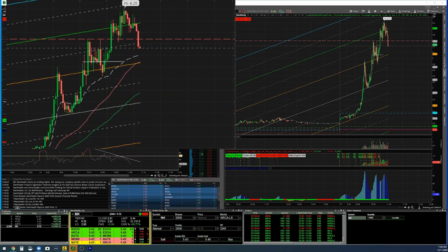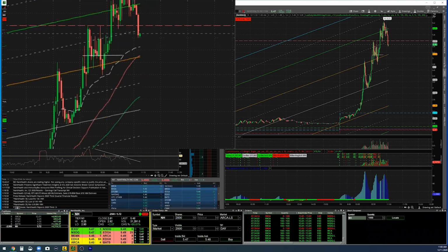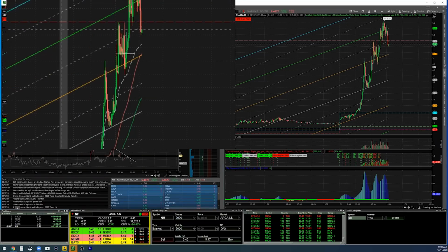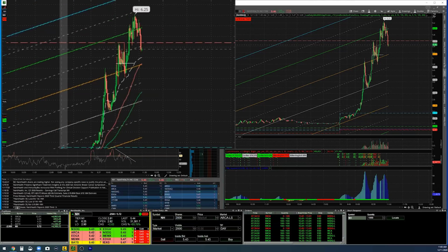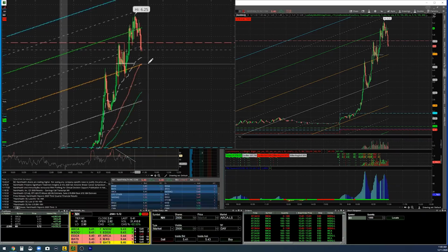I think we're going to continue to fade this move, at least more towards the price of 511. And I don't even think I'm going to cover even if it goes to 511. I think we're going to try to fade it below 511. We would probably have to go through a bounce before getting through 510 or whatever, 511.